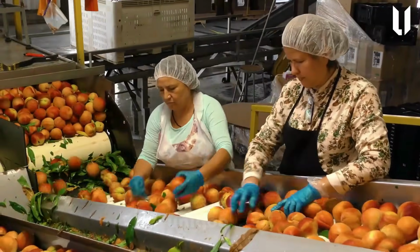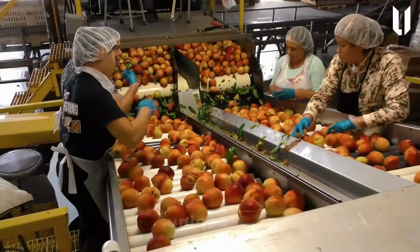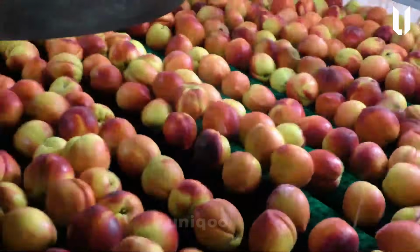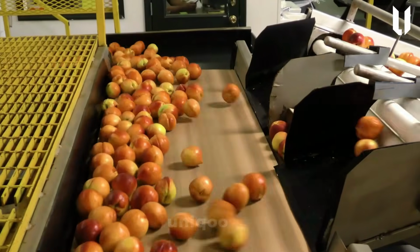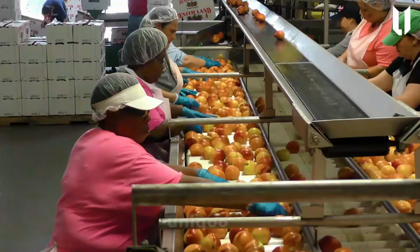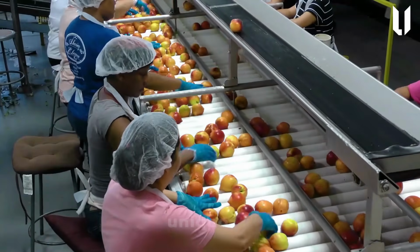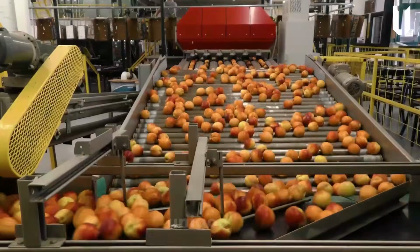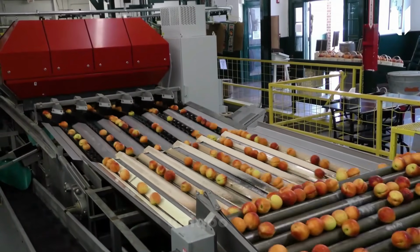Upon arrival at the factory, the peaches are thoroughly washed to remove any dirt or pesticides. The cleaning process involves a series of water jets and soft brushes, ensuring that every peach is spotless. After cleaning, the peaches are sorted by size and quality. Only the best peaches, free from bruises or blemishes, continue on to the canning process.